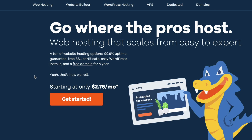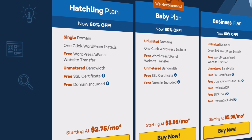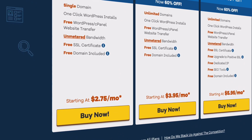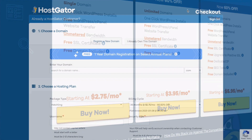Okay, so what you want to do now is click on Get Started in the middle of the page. Then select the hatchling plan if you only want 1 website. But if you're planning on having multiple websites, then I would recommend going with the baby plan, as this will give you unlimited domains. It's the only difference between the two. Now, this is really the only money you'll spend in this tutorial, and it comes under just $10 a month. It really is a small investment to get started with your website and have your business live online.